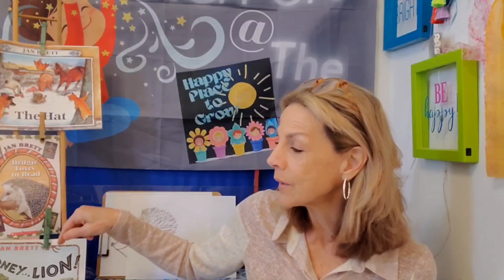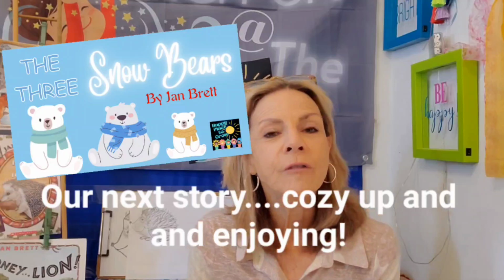And then we're going to sneak off into some hot stories. I've got 2 from different lands that I think will be fun adventures. So join me for the 3 Snow Bears. Sounds like the 3 Bears, and it is Jan Brett's version of the 3 Bears. It's going to take place in a cold, snowy Alaska. It's going to be a good one. I can't wait for us to cuddle up to this snowy fairy tale adventure.